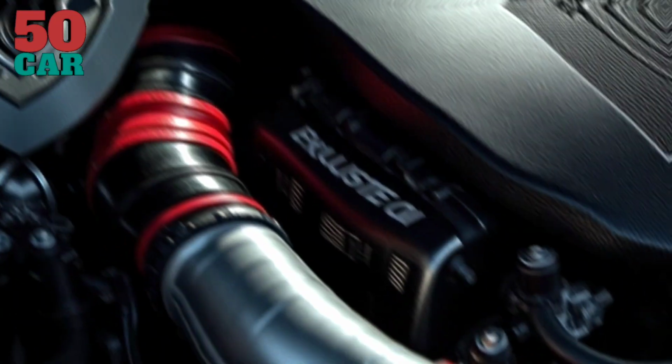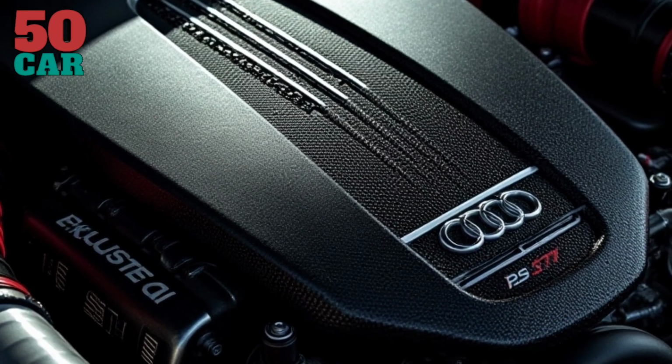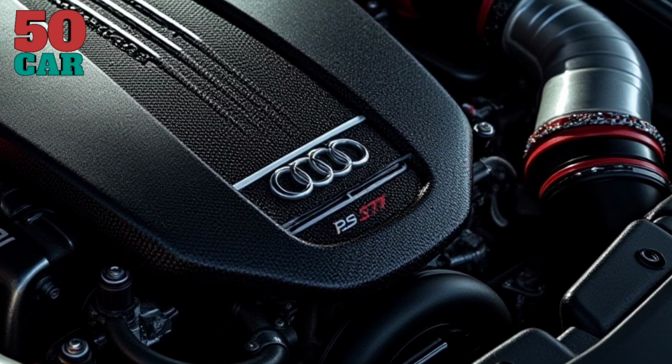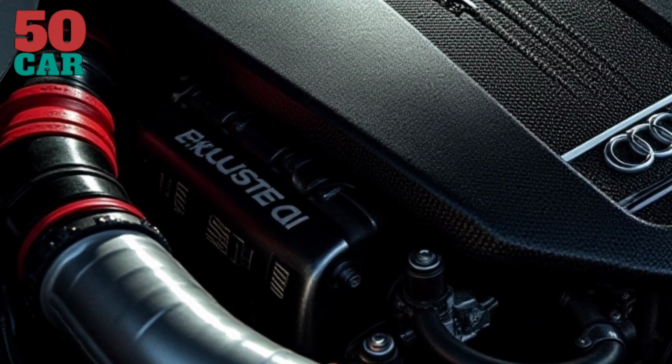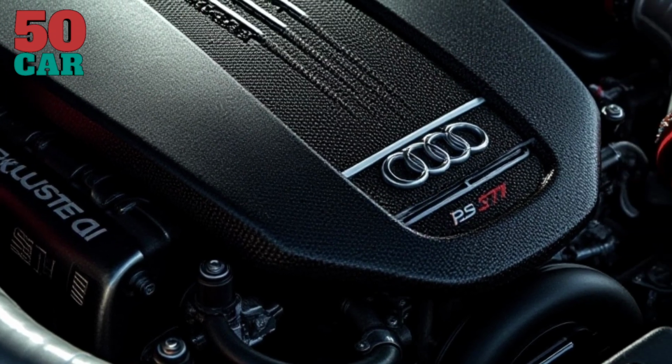When it comes to performance, the 2025 Audi RS7 does not disappoint. The twin-turbocharged V8 engine delivers a staggering 591 horsepower and 590 lb-ft of torque, catapulting the car from 0 to 60 miles per hour in just 3.5 seconds.